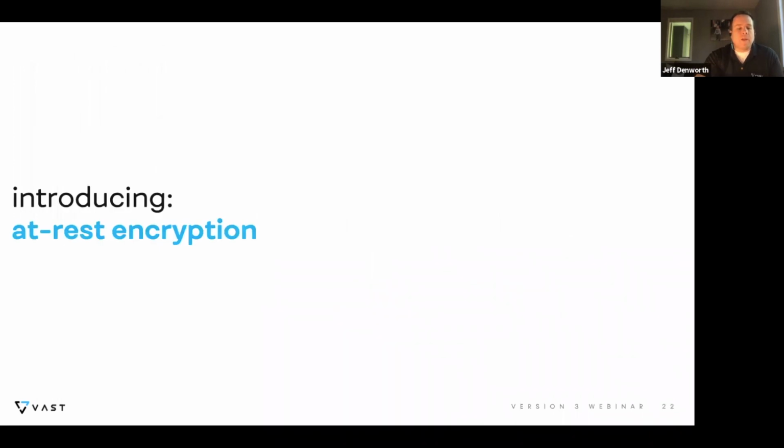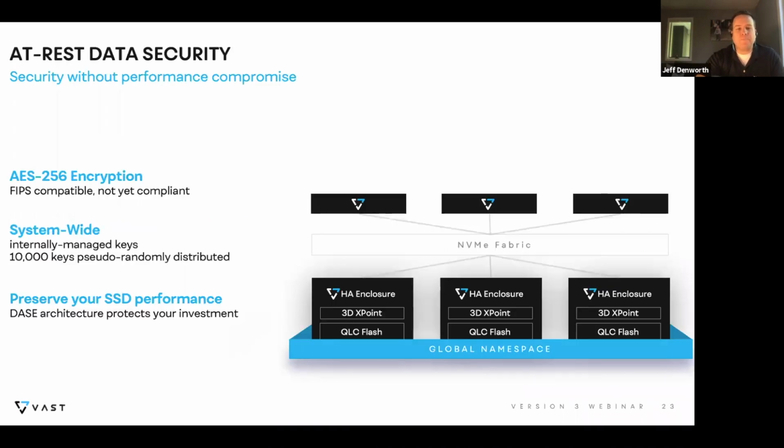Okay. The next capability is one that revolves around security. This is our introduction of at-rest encryption. Here we've introduced AES 256 encryption for all data at rest, both stored in Crosspoint in the system, as well as in QLC Flash. It is a system-wide approach to encryption, so we're not yet offering anything like directory level or file level granularity. Within the system, to start, we will manage the keys ourselves, and we'll have support for about 10,000 keys that are pseudo-randomly distributed across the system.